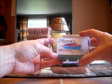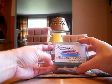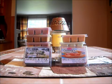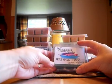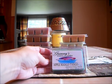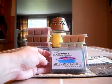It definitely smells like apples and mango, like the fabric softener, a laundry detergent. It's definitely a clean scent with the apple mango tango. It is a pretty good scent. I don't think I could handle it though, only because it is a fresh laundry scent.